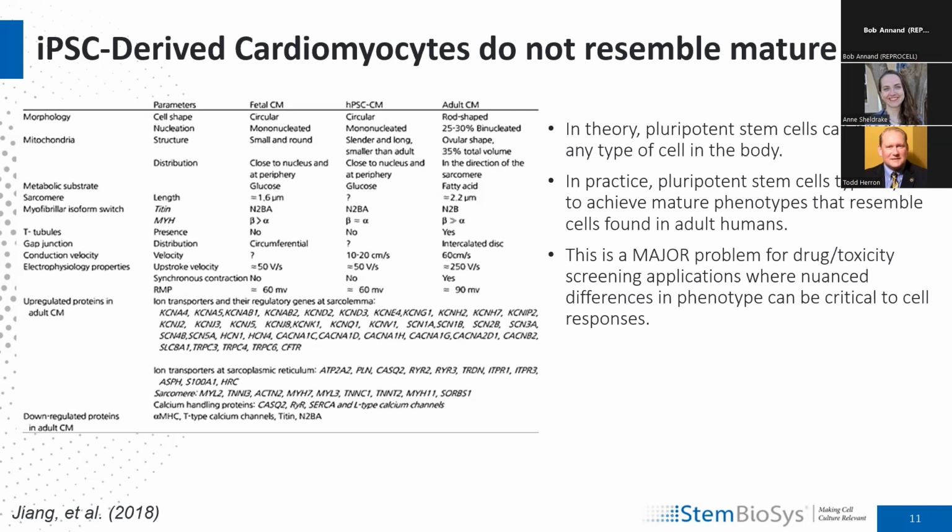And while there are strategies that can be used to mature cells, they tend to require extended culture periods or more complicated techniques like mechanical or electrical pacing of the cells.